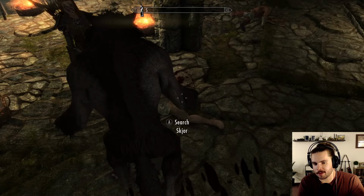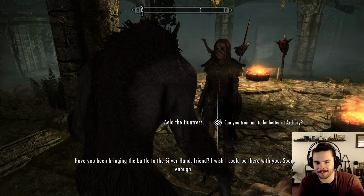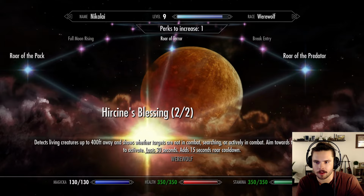Oops. Have you been bringing the battle to the Silver Hand, friend? I wish I could be there with you. Soon enough. Okay. I'll take my leave then. What a little man we are. What a little man wolf guy. I really wish that I could customize my appearance right now, because that would be nice.